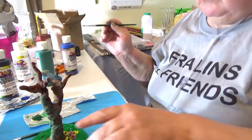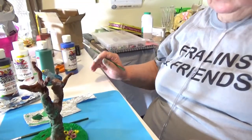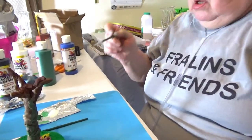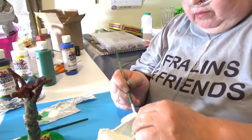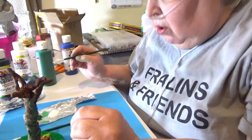Okay, I just wanted to mainly dab the wings and the tail and give them some distinction. Just to bring them out.